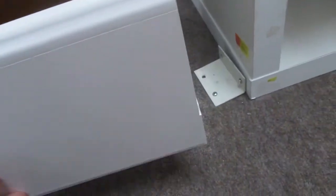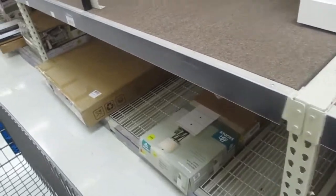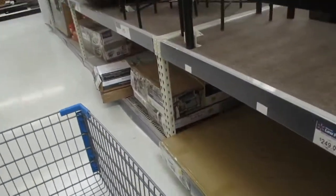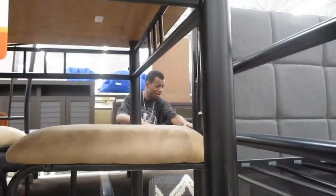See, I just don't like that board on the bottom is so thin. I think me and my husband need to find something to eat. Look at him over there being silly.